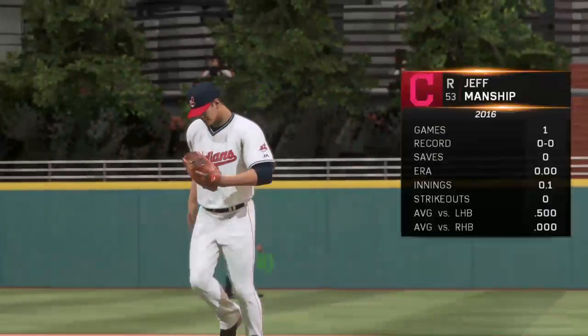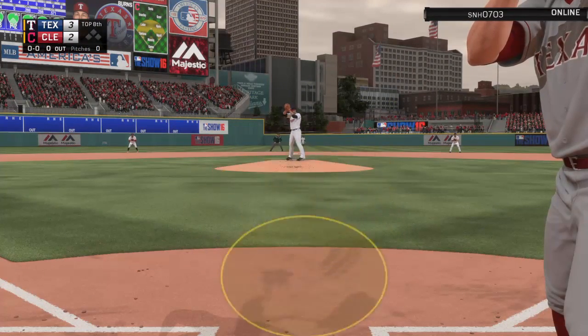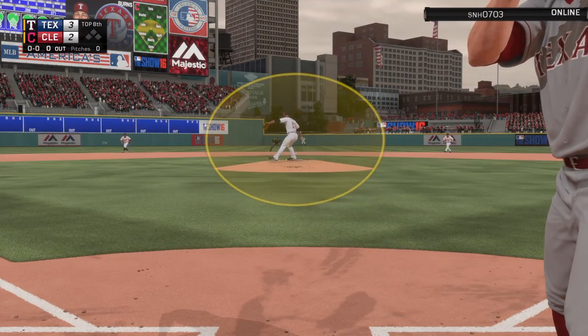Your attention, please. A solo shot to left. Now pitching for the Indians, Jeff Manship, number 53, will come on in relief as he'll make his second appearance of the season so far.